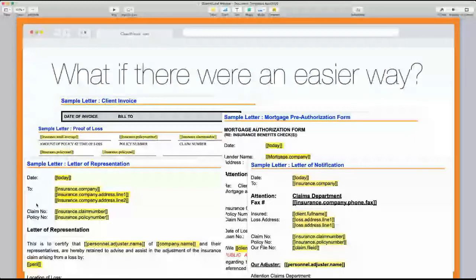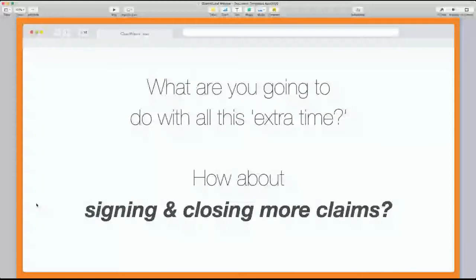So what are you going to do with all this extra time? And I say, go out, sign more claims, right? That's kind of my thing. If you're in the office, you're going to be able to handle a higher workload without any more work.